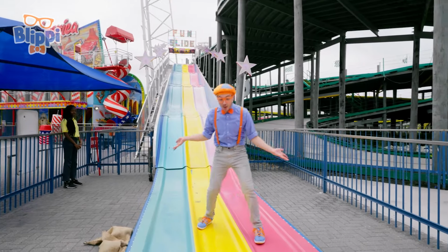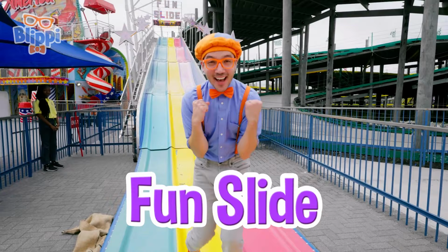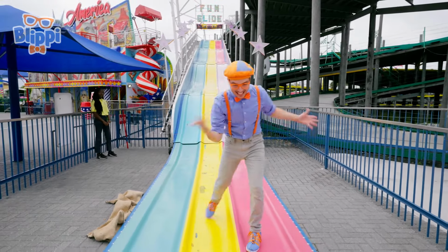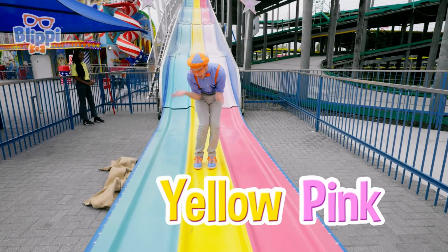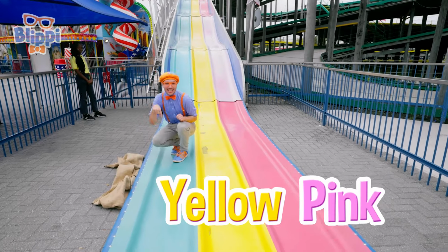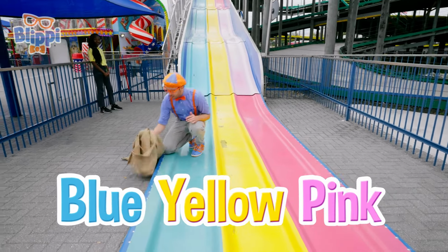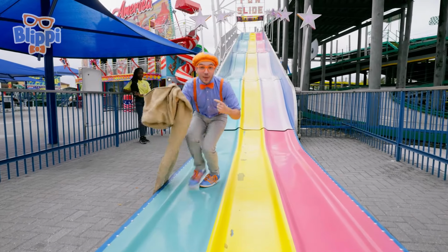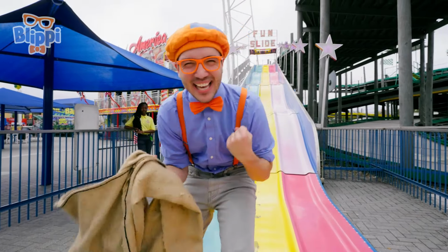Check it out! We're here at the Fun Slide. And it sure looks like a lot of fun. And this isn't just one slide, it's three slides. One that's pink, one that's yellow, and one that's the color blue. And what's this? Oh, it looks like a sack. I bet if we ride the slides with a sack, we will go extra fast.